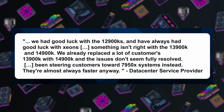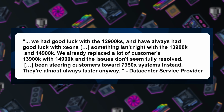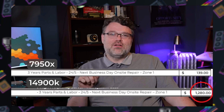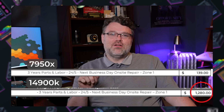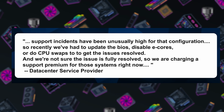Some of the servers were underclocked and even ran their memory as low as DDR5 4200 for safety and still failed. Wendell's contacts even say the failure rates seem to be getting worse, pointing to a possible degradation over time issue. The problem is also reflected in current pricing for at least one data center's servers, where there's a $1,000 plus markup for a 14900K system versus a 7950X because support incidents have been unusually high for that configuration per the data center provider.